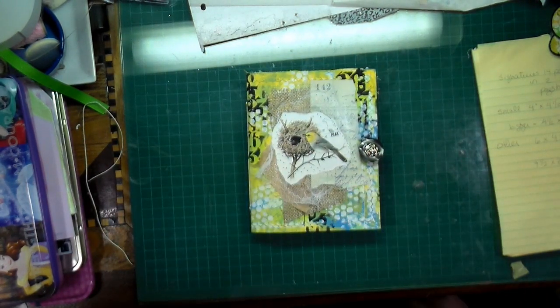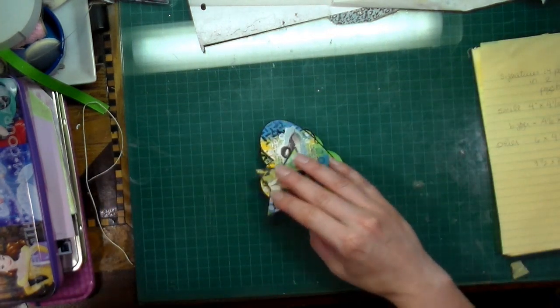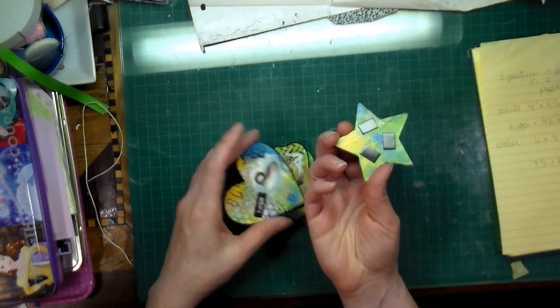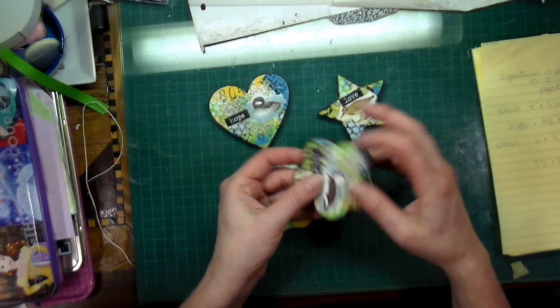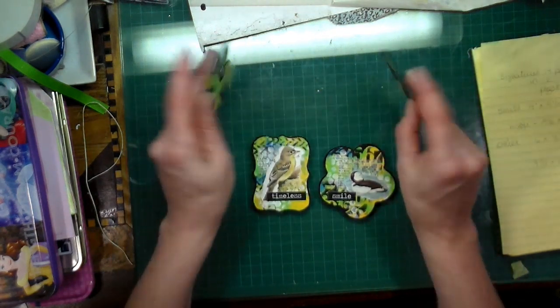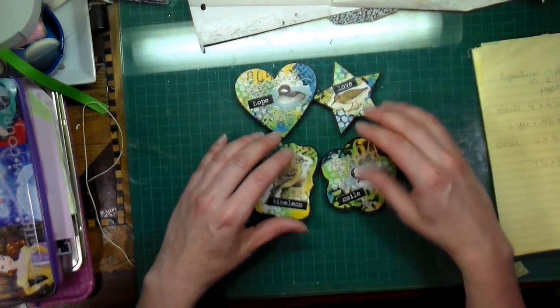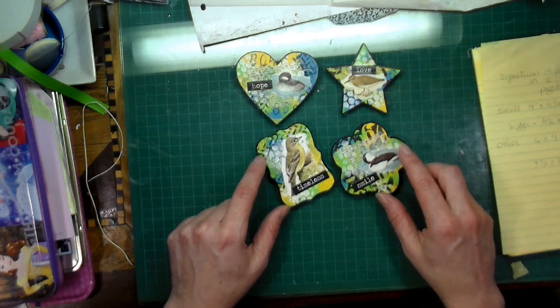I hope that you guys will like it. Oh, I forgot an important part. I showed you how I made my magnets. I've put in the backs of them, and I've also put a top coat on them. So now they're all ready to go. I'm selling these individually because they're big magnets, so you can find them in my store.